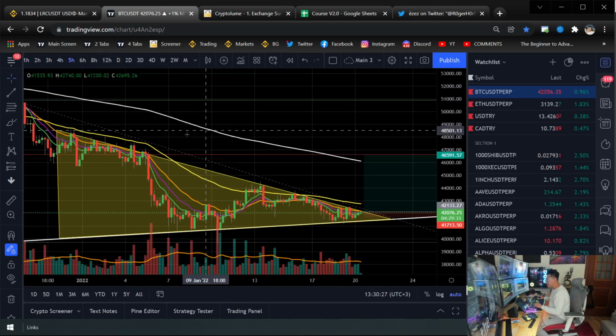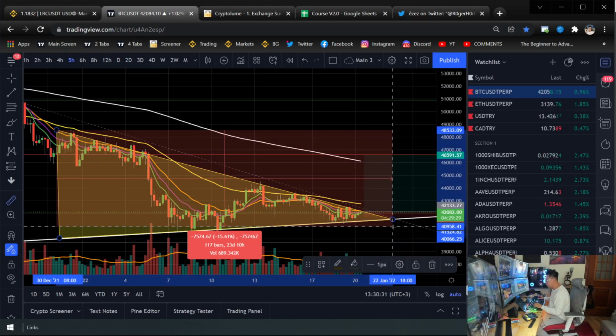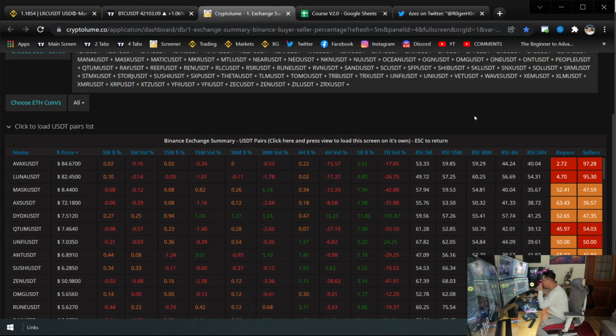It's been doing the exact same thing for literally, trending in here, getting closer and closer, squeezing for 22, 23 days already. As for the market, not a lot of coins have really moved a tremendous amount. Let's look at Crypto Loom first of all.